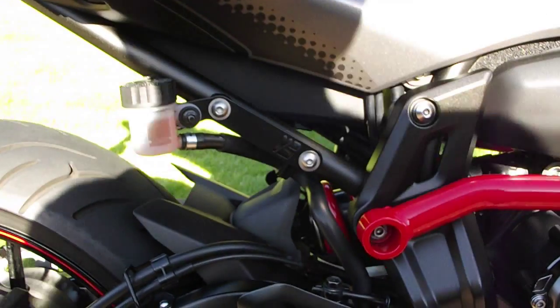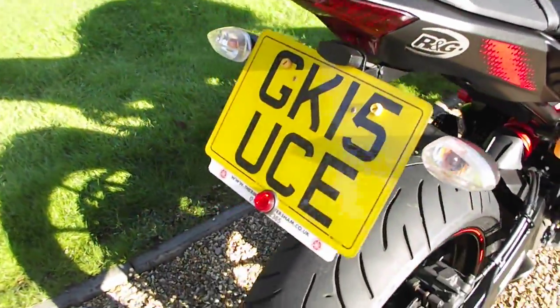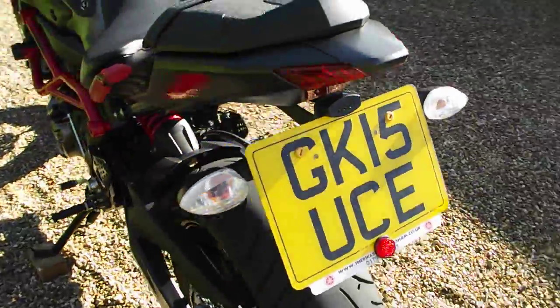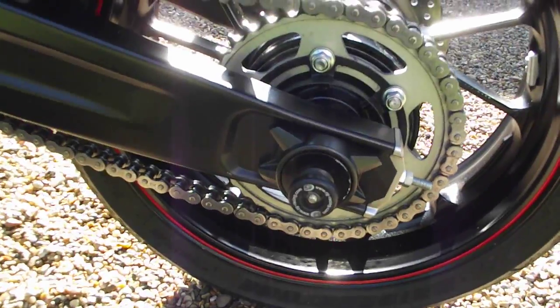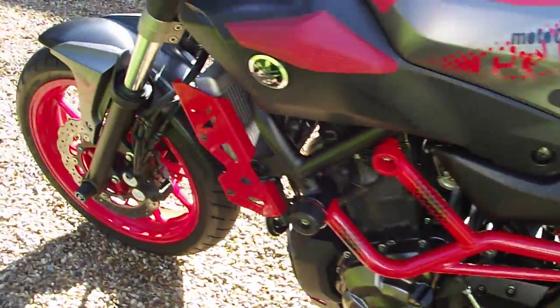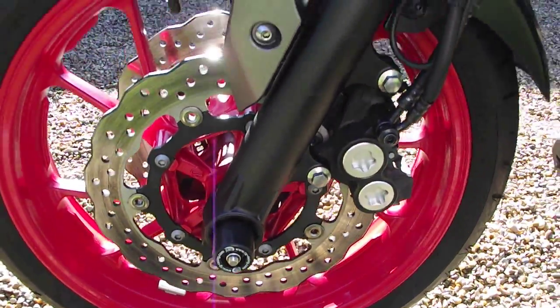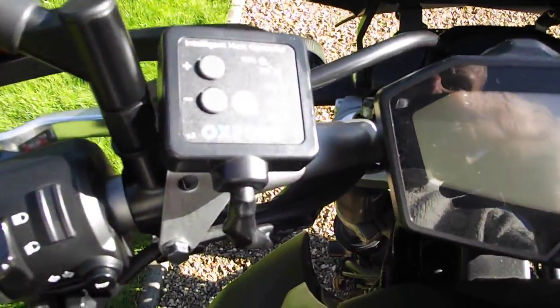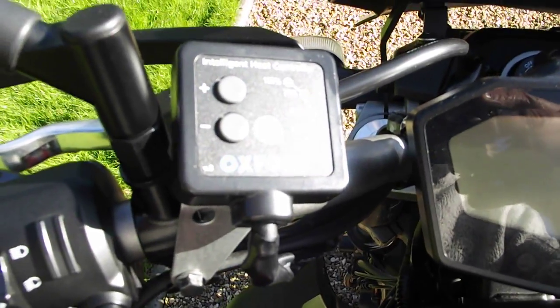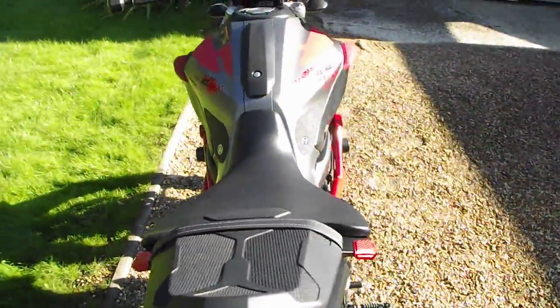The foot pegs have been removed with R&G blanking plates. We've got an R&G tail tidy, paddock stand bobbins on the swing arm there, and also front fork protectors. So that's the R&G accessories, and then she's also been fitted with Oxford heated grips with 5 different heat settings there. So very cool looking bike, deceptively brisk as well.